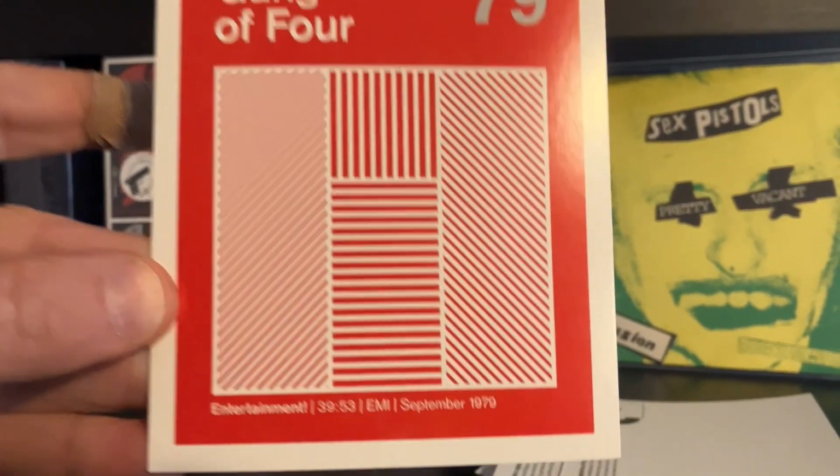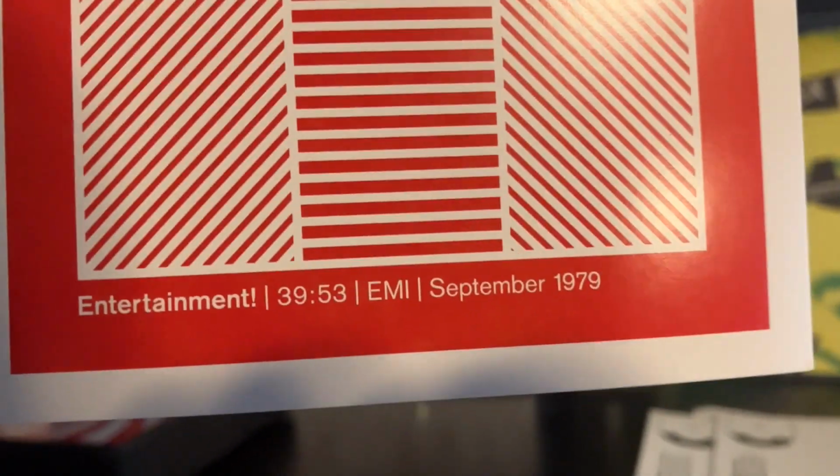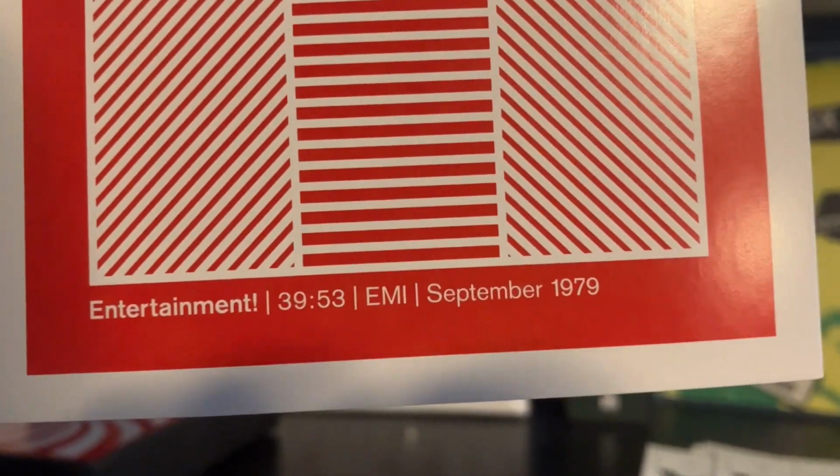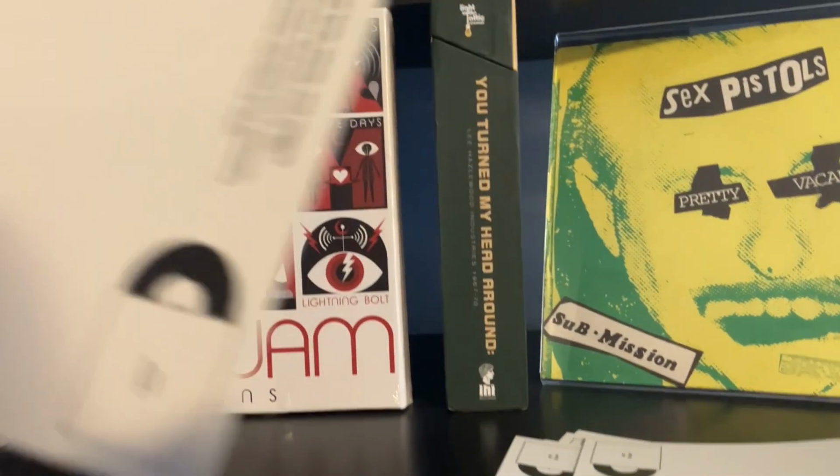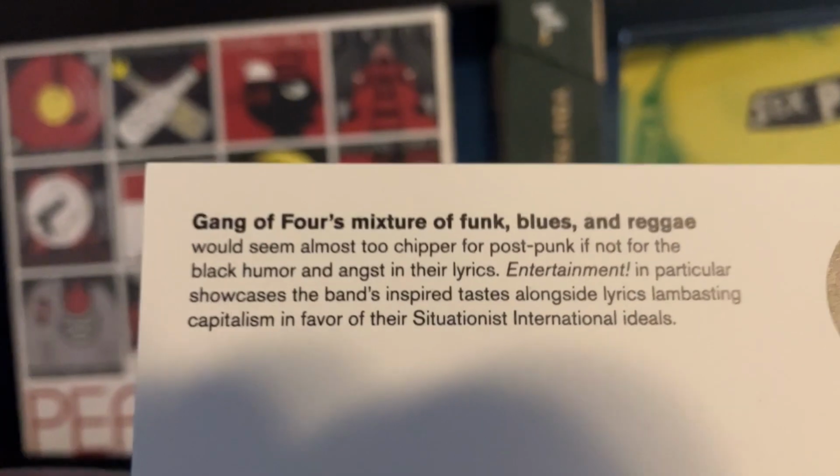Let's see. This one is for Gang of Four. Each one is for a specific album. In this case, it's Entertainment. It has the running time, the release date, and then on the back, it just gives some information about the recording.